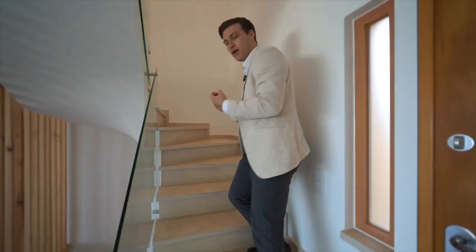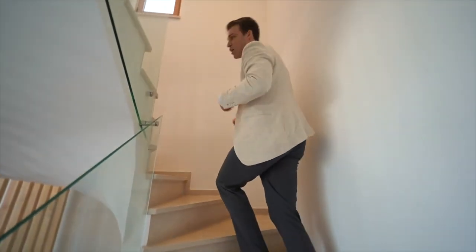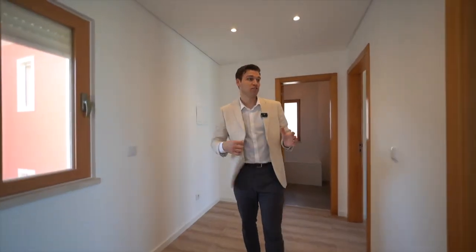It's just such a great mix, kind of a modern but also cozy feel. So let's make our way upstairs. Now, right off the bat, when you come upstairs, one of the first things that I noticed personally was just the fact that it has a lot of windows.